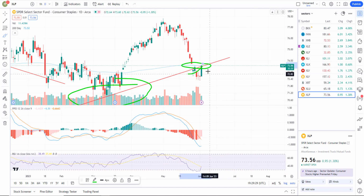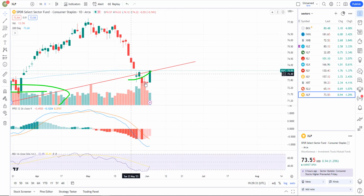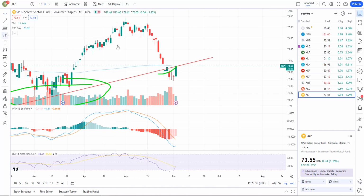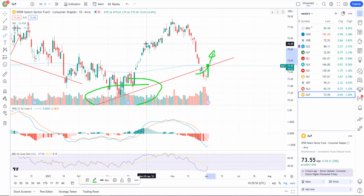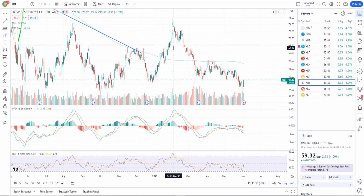Looking at the daily, there you go. Basically, we broke down, but we're definitely at resistance because you did break this trend line. You've rallied into the 200-day and you're at resistance. But on the weekly, it looks like we're holding that support. So I suspect that, come Monday, this thing could rally. I'm not going to take a position on it into the weekend. I'd rather look to see how next week continues. But something to look at there is XLP, and this is consumer staples.